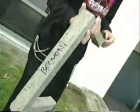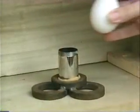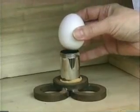The Egg Protection Device Competition requires contestants to design and build a concrete device to withstand impact, thus protecting a raw egg. Right now we're at the Egg Protection Device Competition. We're going to see what Belmont was able to do with their devices, and hopefully they do well.